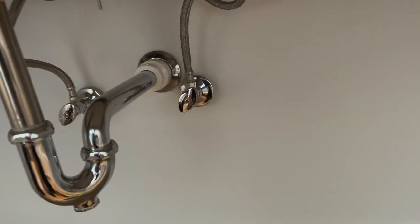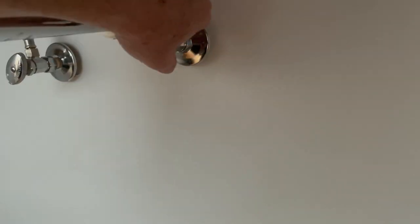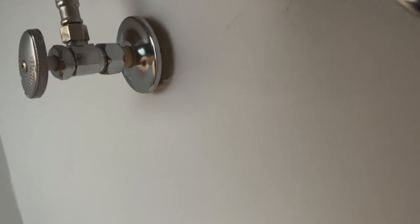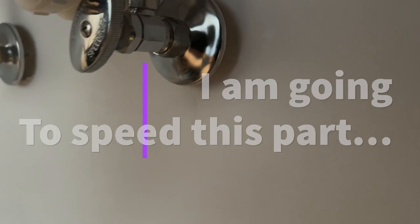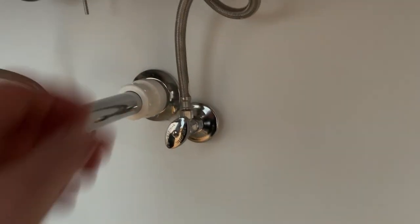If you're wallpapering under a sink and you want to go around these pipes, first see if you can get the escutcheon away from the wall. Sometimes you can't, but if you can, the way I have right here, you'll do a better job, okay? The one in the center can't be moved, so we're gonna cut around it.